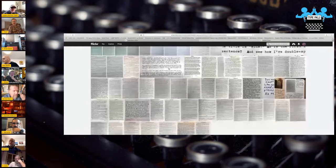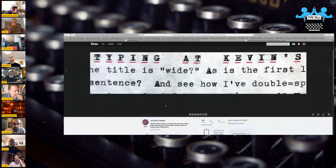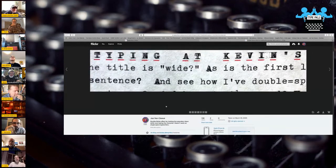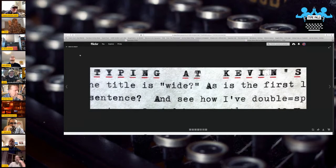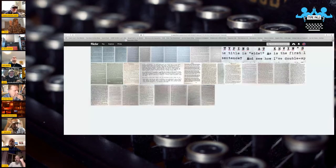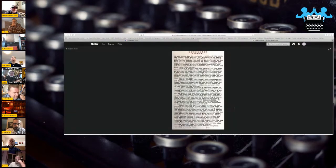Let's see. Oh, yeah. So how about this? There's some detailed typing. Yeah, this was an attempt to do the double, sort of the bolding of characters, where you can hold down the space bar, right? And I don't know what this was. I think it was my Royal Mercury, maybe. Either that or the, I don't know, one of the two. So let's see if I can find something else.